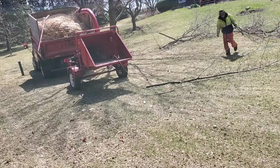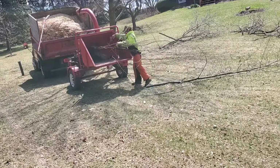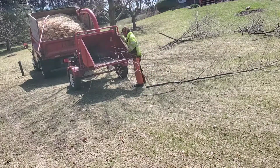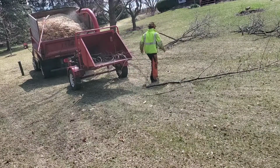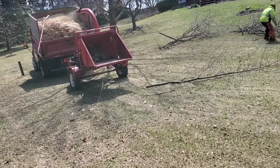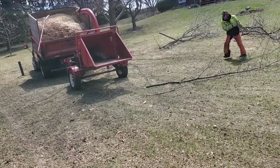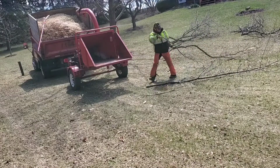So owning a tree chipper is a handy machine to have. I've had this machine for 10 to 15 years now, and it is a very handy machine to have. It eliminates the need of having to haul brush piles away. I can just throw the stuff in the chipper, blow it in the truck, and it's basically a done deal.